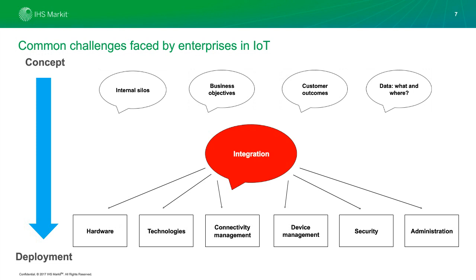But increasingly we're seeing the evolution of, for instance, IoT starter kits and so-called end-to-end solutions that seek to simplify the initial establishment and then ongoing maintenance of IoT projects. As in many other areas of technology, there's an increasing demand for plug-and-play solutions that simplify deployment and ongoing management of projects.